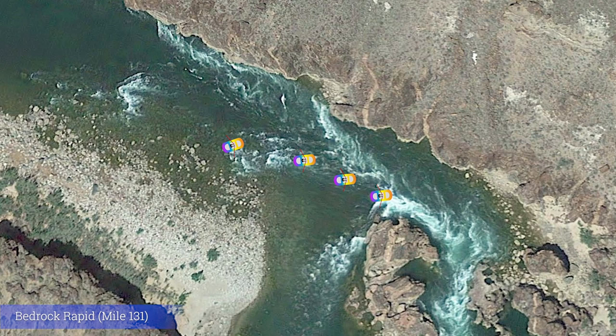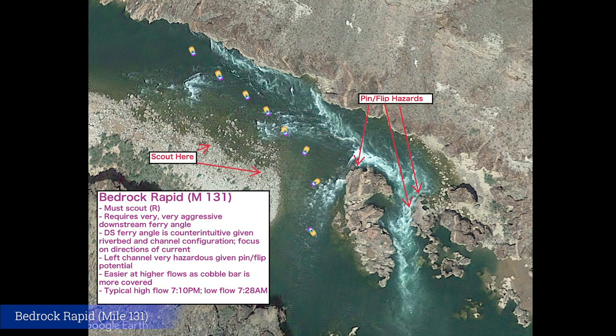I hope that untangling the dynamics of these two problem scenarios helps you better see just how important that very aggressive stern downstream angle is in making your run. I'll say again that a successful run here is much more about good scouting and planning, about angle, and about position than it is about rowing effort. Bedrock becomes more difficult at lower flows, a lot like House Rock does, as the channel narrows out to the left. With higher flows, the cobble bar gets covered with water, and that provides more space to cut the corner.